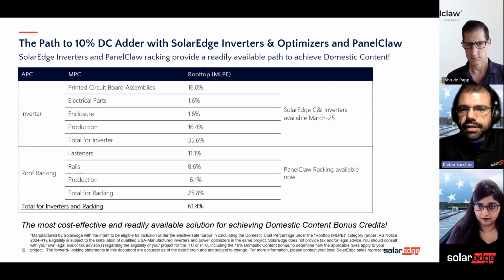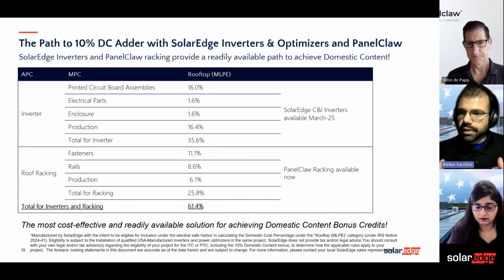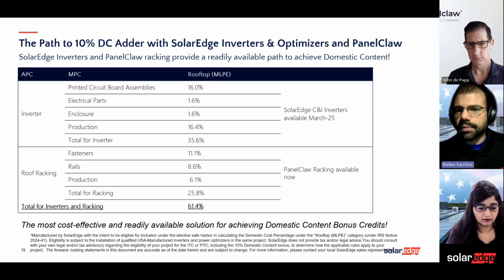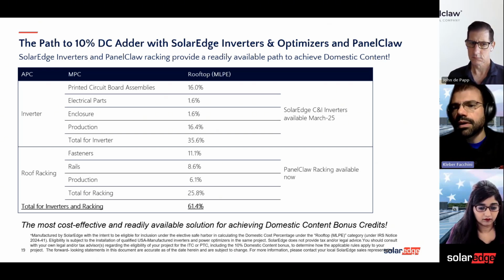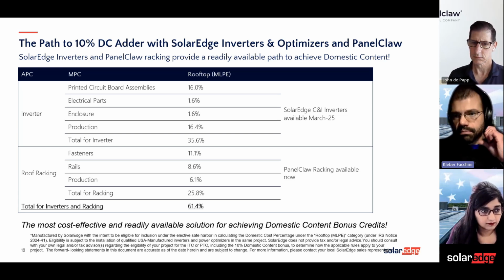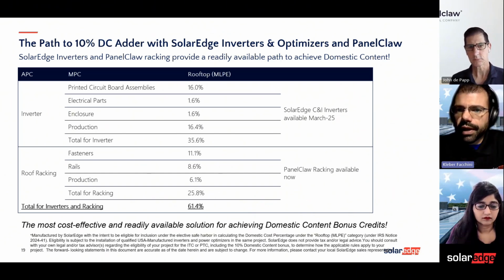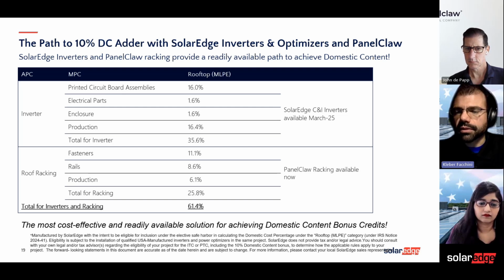So this slide is showing the percentages we got from the elective safe harbor table. This clearly shows that if the inverter provides all of its NPCs domestic content, and the racking also provides all of its NPCs domestically made, the customer can achieve 61.4% at the project level for domestic content. As we mentioned today, SolarEdge inverters will have fully domestic content that will achieve all of the NPCs starting March 2025, and PanelClaw racking is already available. So there is no need for modules to achieve the domestic content threshold.